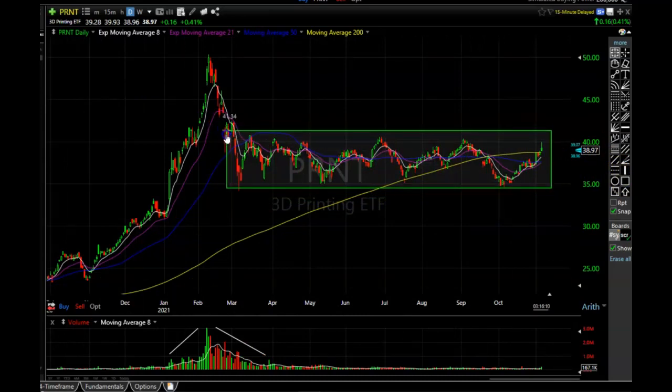So I think some of the smart money is trying to get into these stocks right now, because you can definitely tell that they are not letting this thing sink below $35. Anytime it gets anywhere close, they buy it right back up. So just a beautiful pattern in the 3D printing ETF. But let's get into some of those other 3D printing stocks.